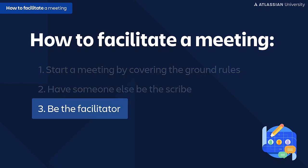Be the facilitator. This means that in the conversation, make sure you're putting that facilitator hat on and not necessarily jumping into the content. A lot of times a facilitator can get themselves kind of deep into a conversation, and then all of a sudden 15, 20, 30 minutes goes by because they're so deep in the conversation that they forgot to pay attention to the clock.